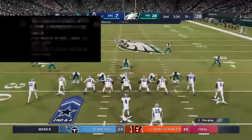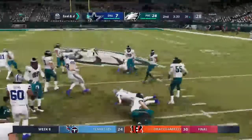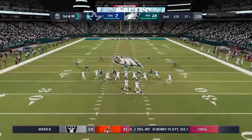31. They'll come up now 2nd and 4 from the 31. And he'll be brought down right around the 37. Number 15, the ball 6 yards the pickup, and that's a first down on the stop. It's a gain of 6.